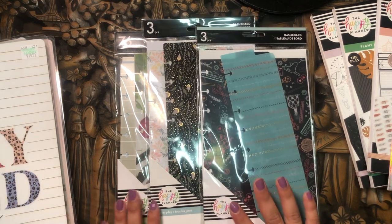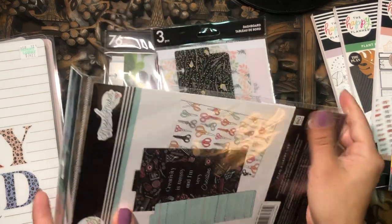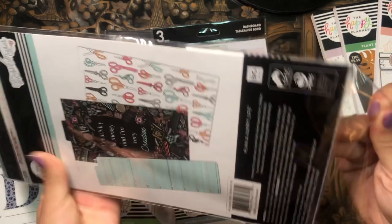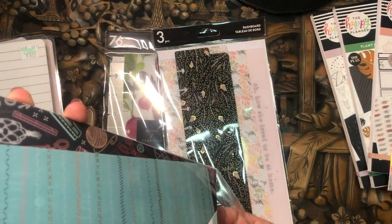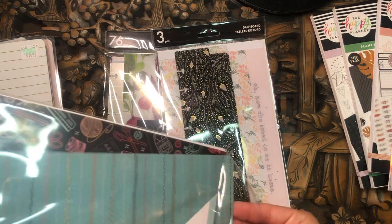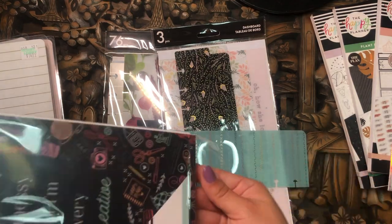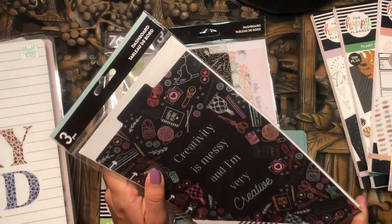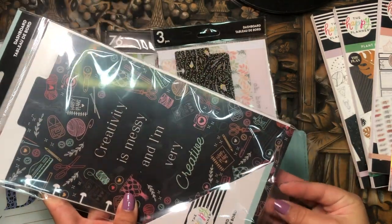So I picked up three different planner accessories and I'm gonna go ahead and open them up and get rid of all this packaging here. I tend to try to get rid of my packaging as soon as possible, because I don't like holding on to it. But this was the Miss Maker dashboard collection. I didn't even realize that they had this.